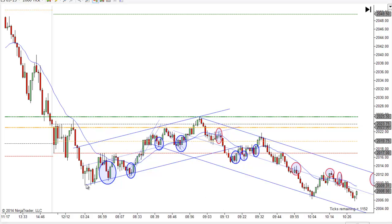And this is also a little double bottom pullback right here. Several different reasons I liked going long. I thought it would probably go higher here than it did, but it turns back down. And then you get almost the same thing again. There's no break higher there, but this is a second entry long right here.